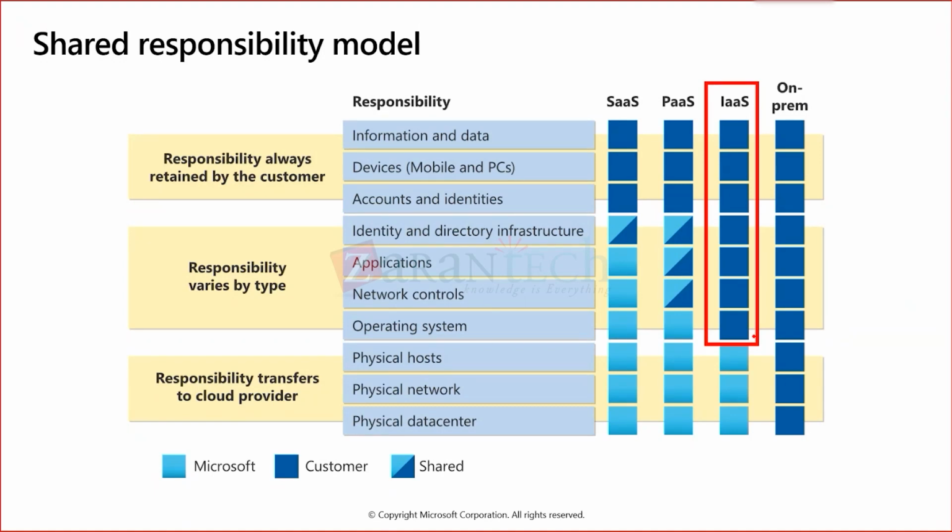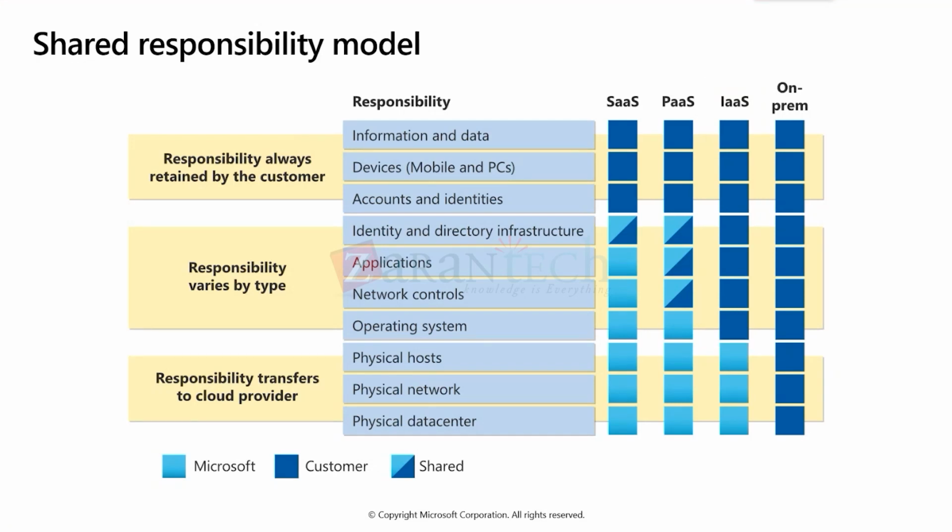On the other end of the spectrum, software as a service places most of the responsibility with the cloud provider. And platform as a service means managed services from Microsoft, a middle ground between infrastructure as a service and software as a service, which rests somewhere in the middle and evenly distributes responsibility between the cloud provider and the consumer. You can see this diagram and it will give you a clear idea about that model.